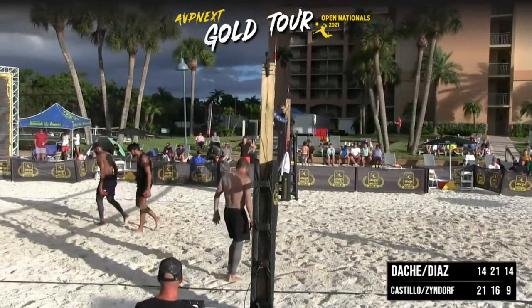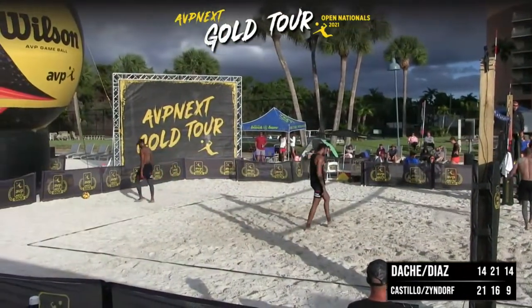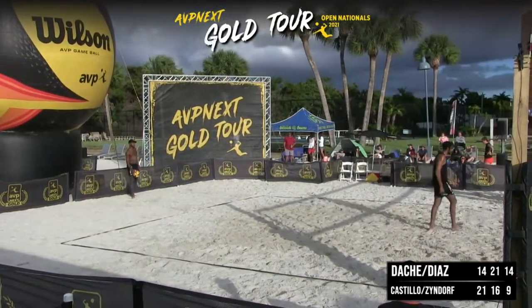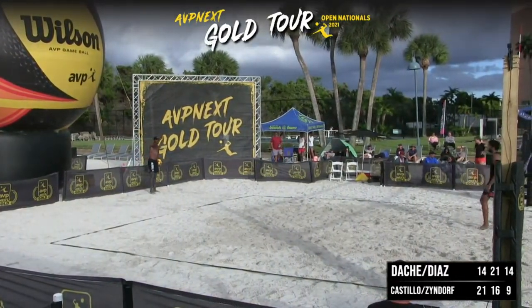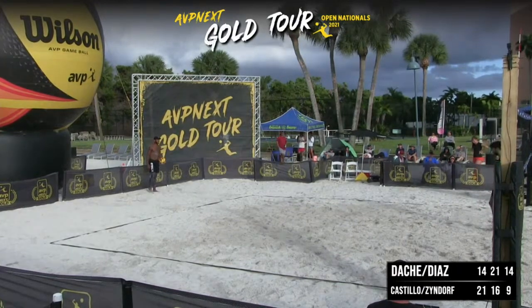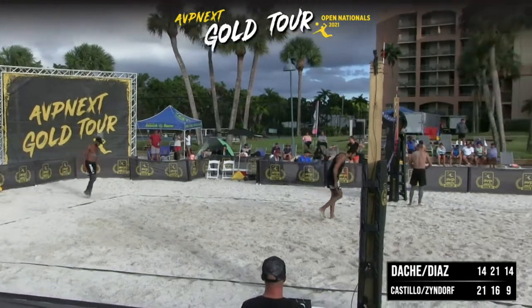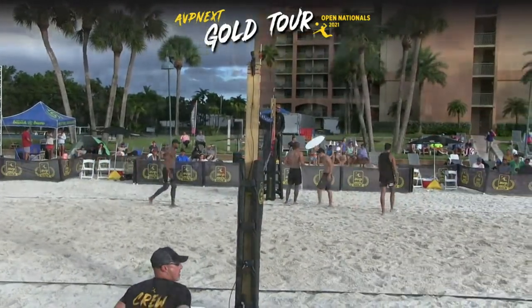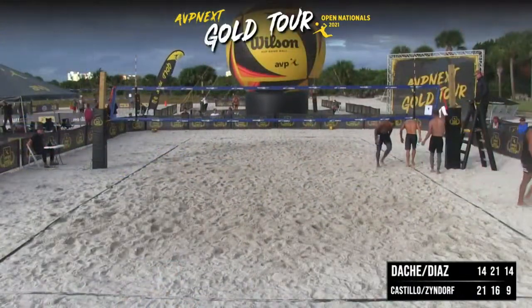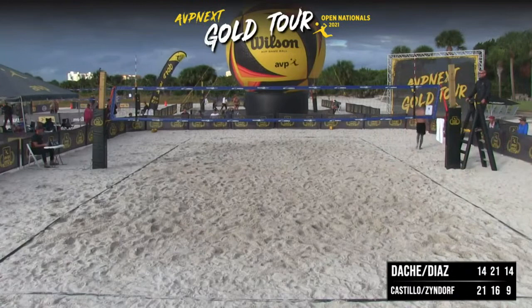Dache with the service ace, the second one here in set number 3. That brings us to match point number 1. Oh, here we go. Dache and Diaz 14 have serving 9. 5 set point advantages. I apologize, match point. We got a timeout called here by Castillo. As he's toweling off, he takes the opportunity to talk to the ref, verify if he's got one left, and he does call it. 14-9, good timeout here.